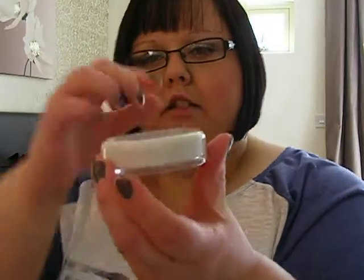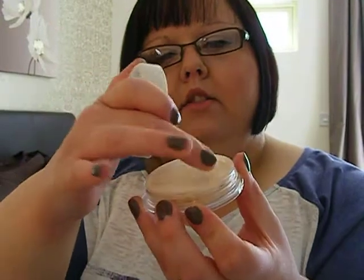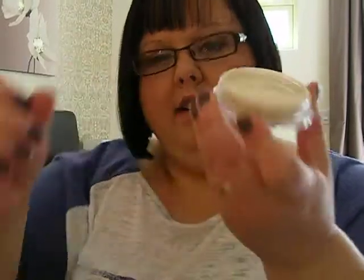I do wear mine with a primer underneath. I'm using the Smashbox Photo Finish Primer. But yeah, I absolutely love these, and for the price you really cannot go wrong. The packaging is great as well. It comes in these little jars, and it does have a sifter. Let me try this one because it's leaked a bit. Okay, so you have a little sifter and you just turn this and it opens up, so then you can carry these around with you and it's not going to go everywhere, so that's really handy.